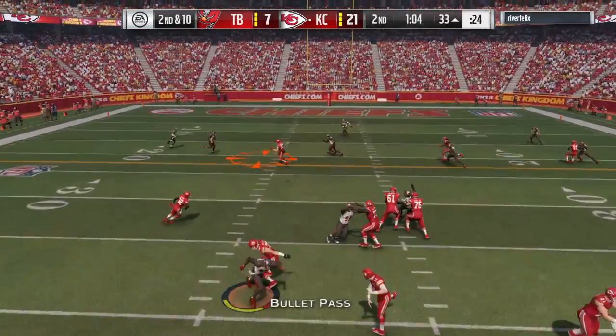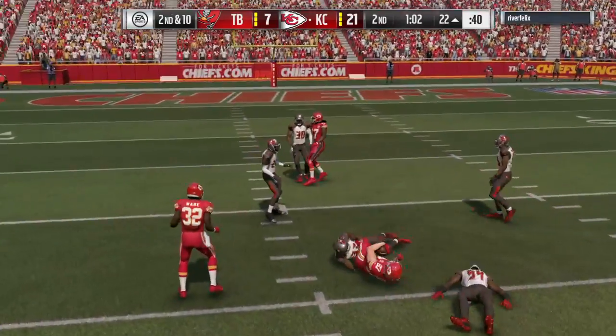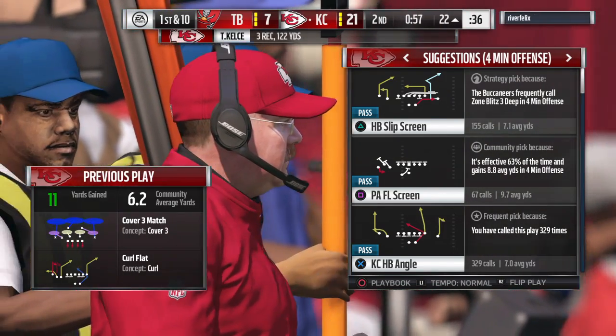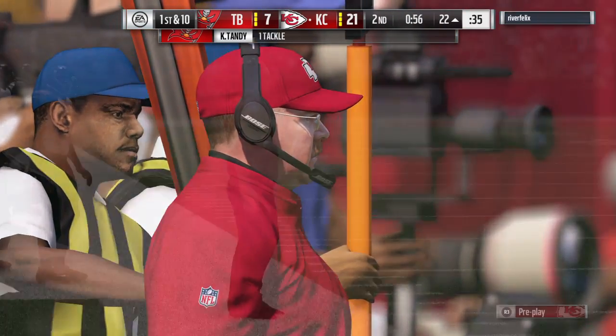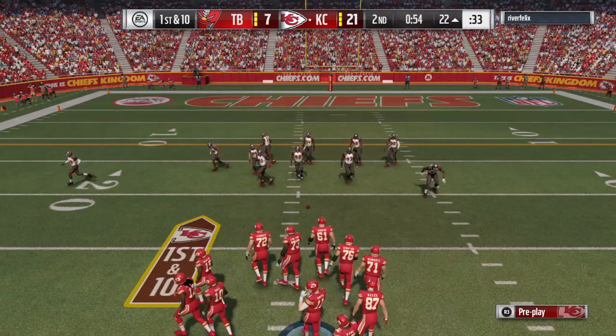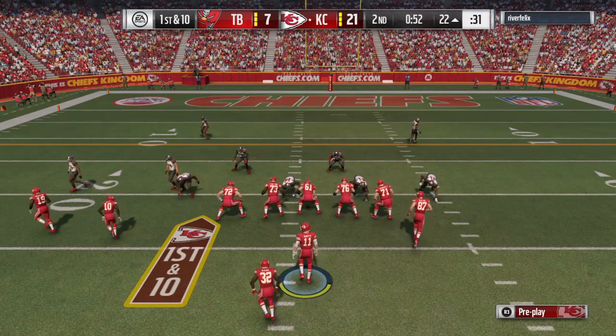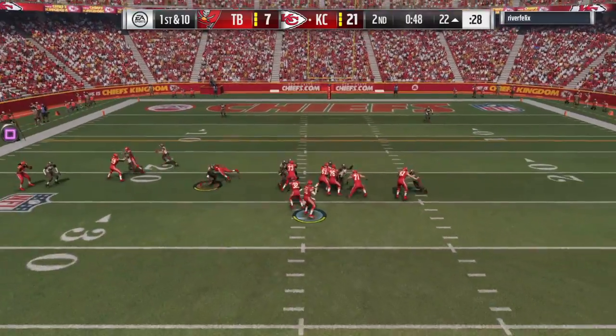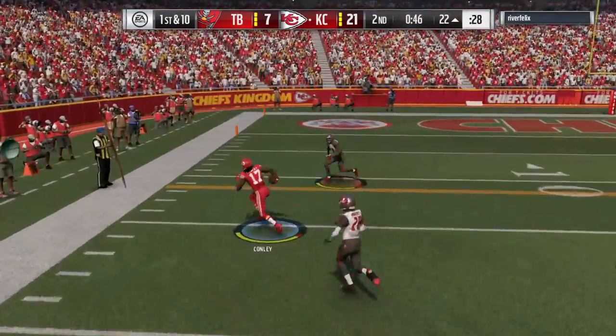On 2nd and 10, Smith. And this time he's got the hook up. It's complete. A nice pickup there of 11 yards, and it'll move the sticks. So in the second quarter, he's already up over 100 yards receiving now. And isn't 100 the magic number for a really good game for a receiver? So he got a chance to really shatter that and have a profound effect on this game.